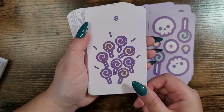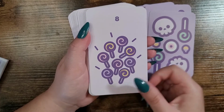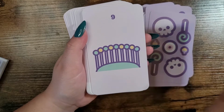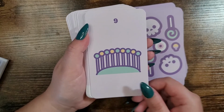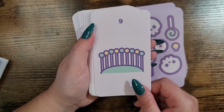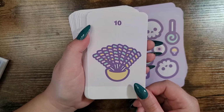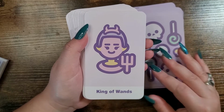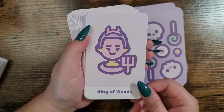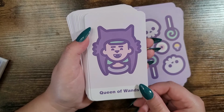I get it. It makes sense to me. It's done in a dynamic way. Could some of them be a little bit clearer? Absolutely. But you know what? It is an improvement over some of the other pips that we have seen. Oh, how fun.